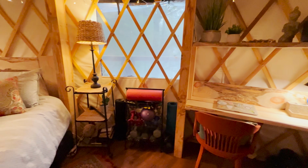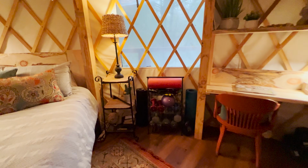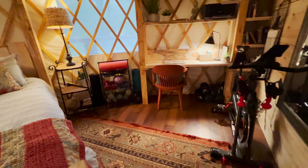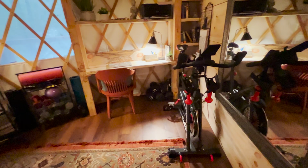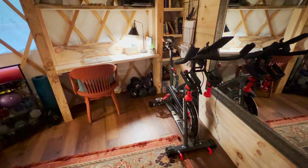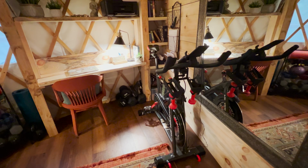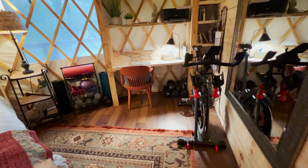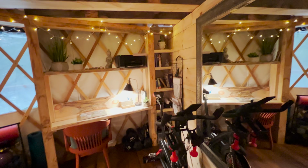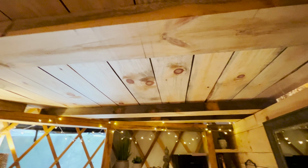And then over here is where my weights are. So this is also my workout room. So I use this little space here to put my mat down and do all my exercise. And then I have my indoor cycle bike, which I use quite a bit. I used to teach spinning at the YMCA in Raleigh and Pilates, and I really miss doing both. So I just do them on my own here in the room. I got a little workout mirror. You can see the ceiling is really nice.